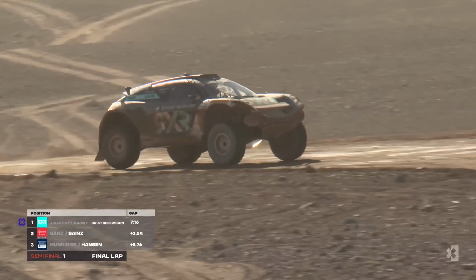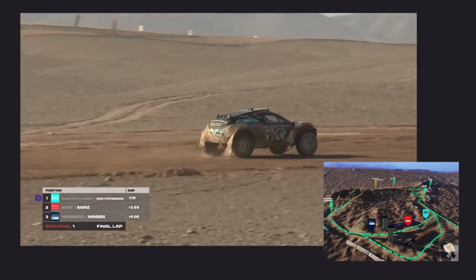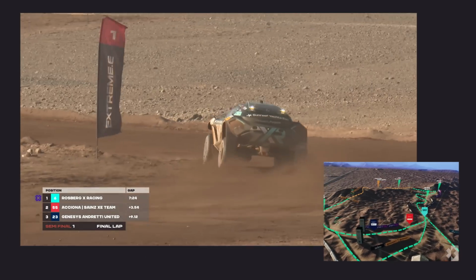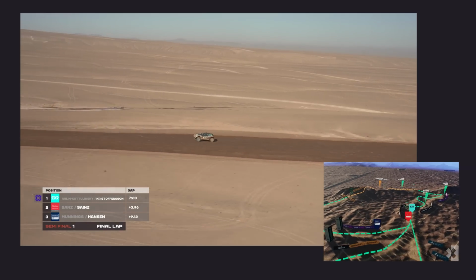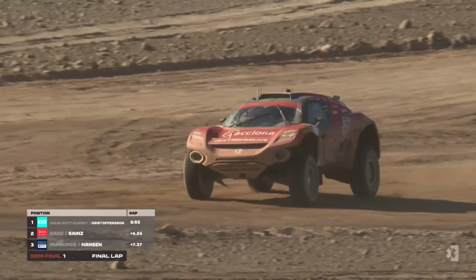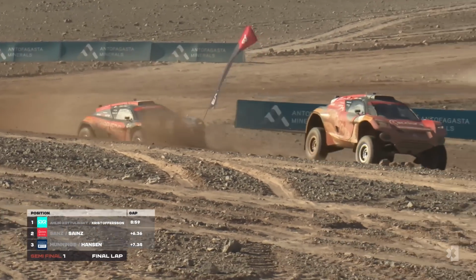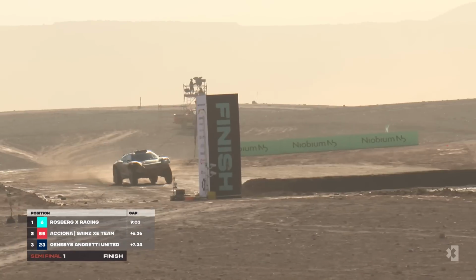Wow, that was a big one. Yeah, huge jump by Christoffersen. But here comes Carlos Sainz and the gap. Okay, so the gap has come down a little bit. Genesis Andretti United's Timmy Hansen flies over the start-finish line. And Christoffersen is gapping Sainz, and that means now that the gap is less than 6 seconds. So Johan Christoffersen, Mikaela Åhlin-Kottulinsky, they can take the title here. They're putting themselves through to the final now. RXR are going to go through. Are Andretti United going to deny ACCIONA Sainz right at the finish line?